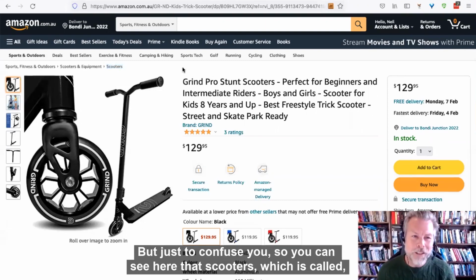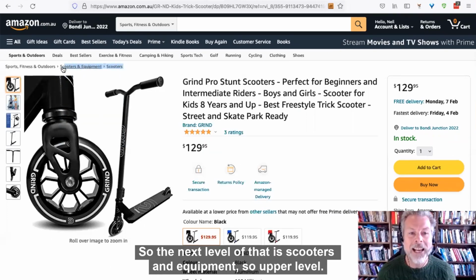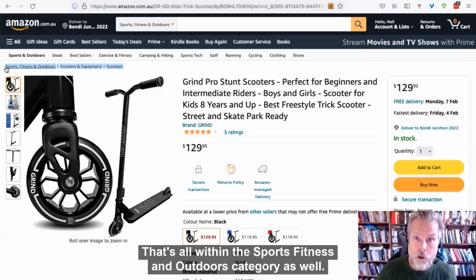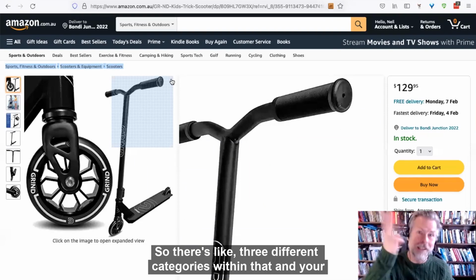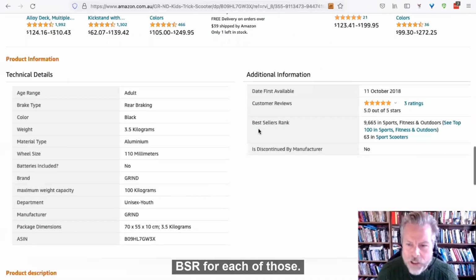But just to confuse you, you can see here that scooters is called a node, and then the next level up is scooters and equipment. And then that's all within the sports, fitness, and outdoors category as well. So there are like 3 different categories within that, and your product will usually get a BSR for each of those.